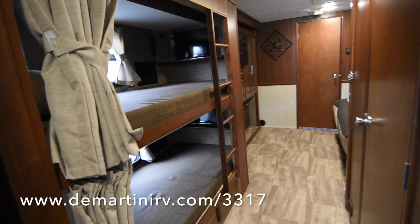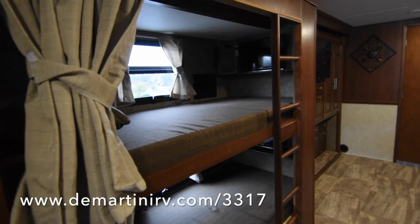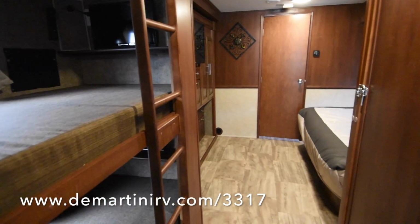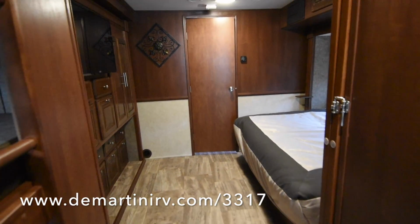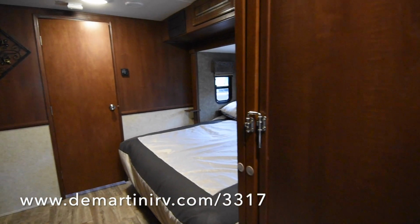Here you can see the bunk house. You can sleep 2. Each bed has its own LCD TV. This coach also has a home theater system and an outside TV with speakers.